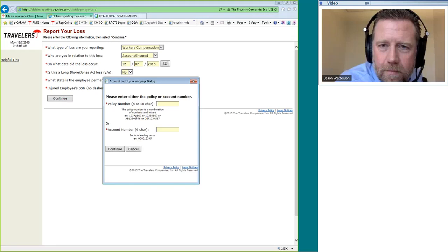This is the most important part here. The only information that you need besides www.travelers.com, and making sure to not be like me and make sure to click on the business reporting tool, is you need the policy number or the account number. The account number is the easy thing to remember here. You just have to do like 6 zeros, and you do have to type in the whole thing, 1, 2, 3, 4, 5, and then AT7.